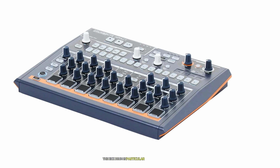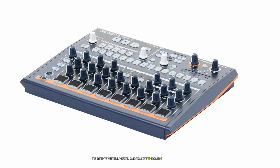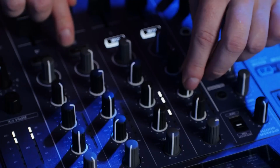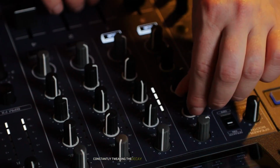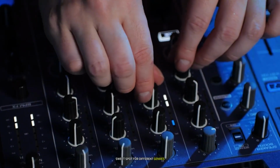The kick drum in particular is a standout feature. It's deep, powerful, and can cut through any mix with ease. I found myself constantly tweaking the decay and pitch to find that perfect sweet spot for different genres.